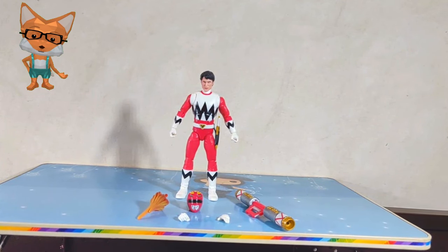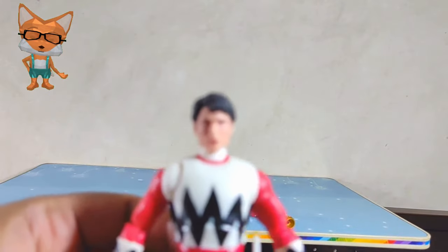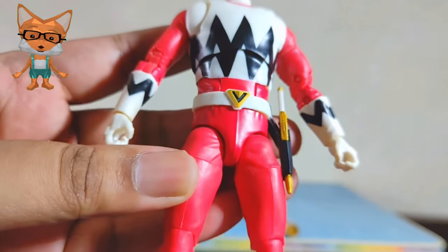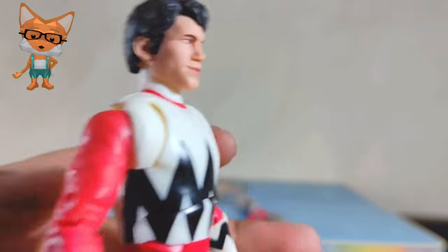Let's see his head sculpt. While this one is different from the other Red Ranger face sculpt, you see his hair sculpt and other facial effects in it. The articulation is the same as the previous review. Now, let's compare him with the other Red Ranger side by side.